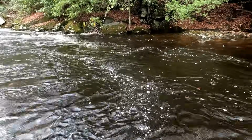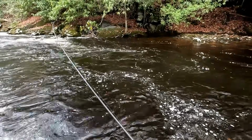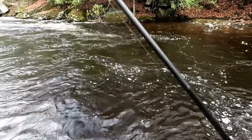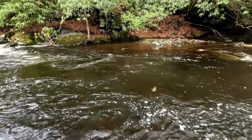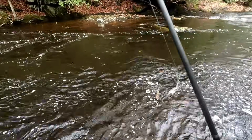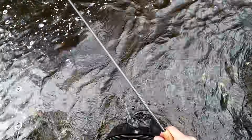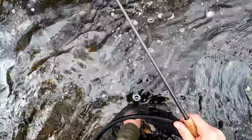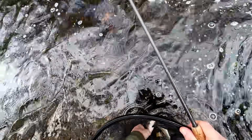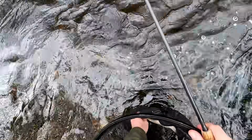There we go. Foam is home, right? Right there up in that foam. Uh-oh. There we go. Looks like a stocker. Boy, I'm glad I'm catching fish. Some people say it's not about the fish, but if it wasn't about the fish, I'd be out bird watching or hiking. I want to catch fish.